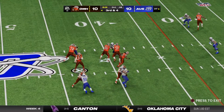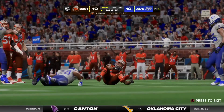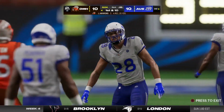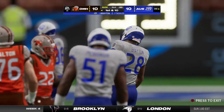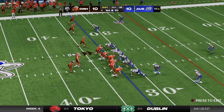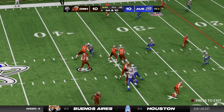From the gun on 3rd down, Gibson. Working the middle of the field, and he's got a man, complete. And he'll be taken down, but he does have 1st down yardage. Give him the 3rd down conversion, 5 yards on the play. From the 32 now, here's 1st and 10. Again, he'll drop to throw.